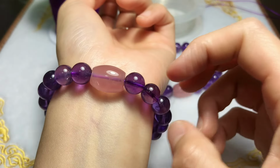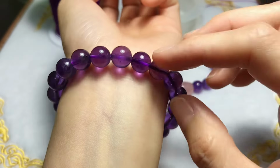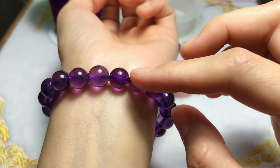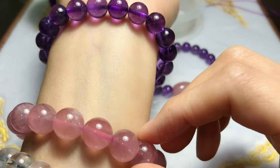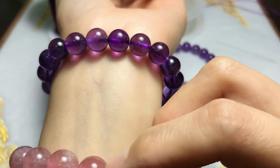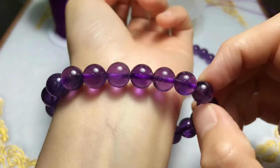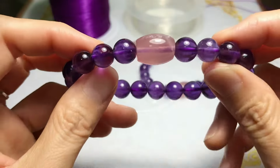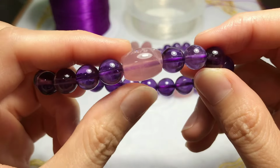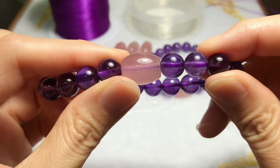And then I want to talk about the elastic quartz. We usually use the matching color, like if we thread amethyst beads, we use purple quartz. And if we thread rose quartz beads, we use pink or rose red quartz. Since it's a mixed crystal bracelet, you can easily see the purple quartz in the rose quartz.